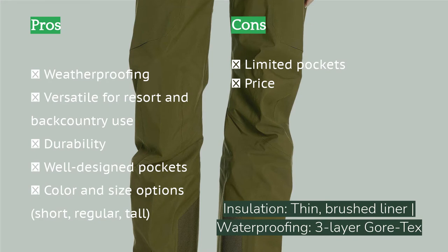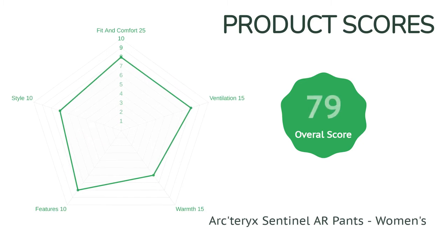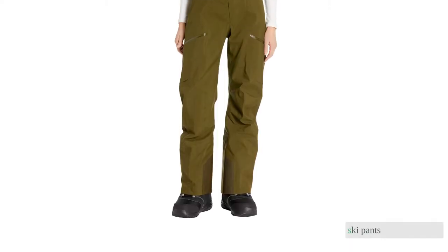There's space to layer up underneath them for cold resort laps while also featuring large external leg vents to dump heat while ski touring. They also have a sleek look that most of our friends and testers found appealing. The catch? You pay for what you get. The price is high for a pant without many luxurious features, but our testers found they liked this minimal, less frivolous approach to ski pants.